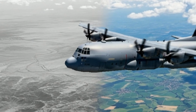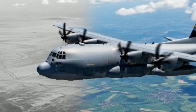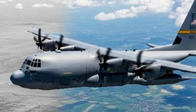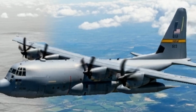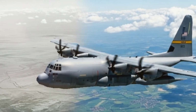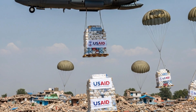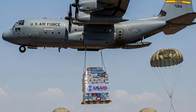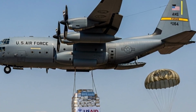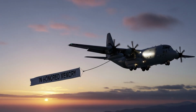But the magic isn't only under the hood. Step inside, and you'll see a digital revolution. The cockpit has been fully transformed, analog dials replaced with state-of-the-art LCD displays, HUDs, and cutting-edge flight management systems. The result? A reduced crew requirement. Where older Hercules needed 5 or more, the C-130J can operate with just 2 pilots and a loadmaster. That's not just efficient. That's battle-ready.